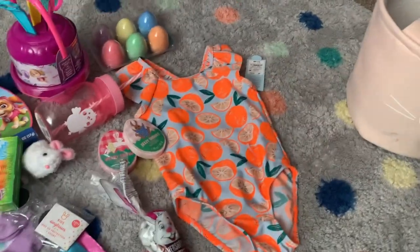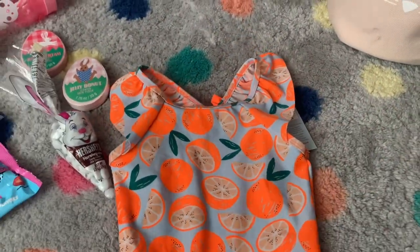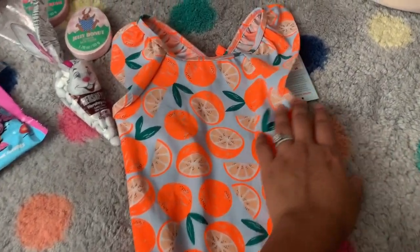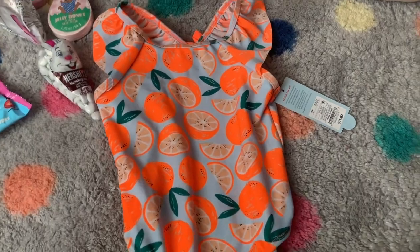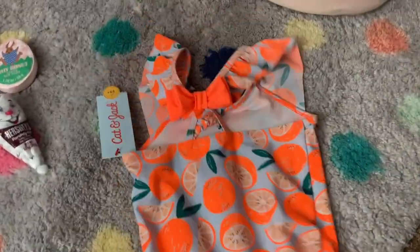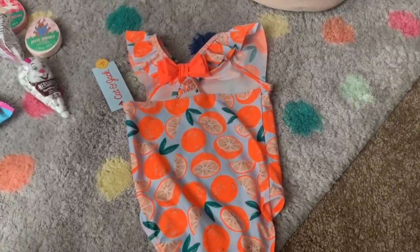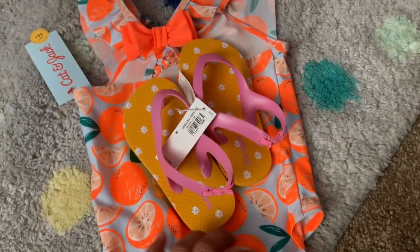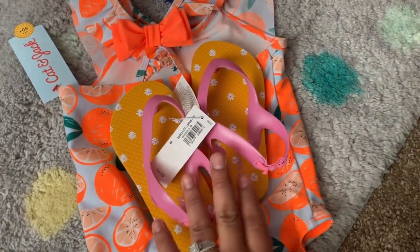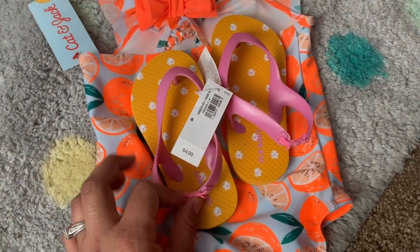And the first thing I got for her was this bathing suit. And this one is from Target. It was $11.99. And then this is the back. And I got some flip-flops to go with it, and these were from Old Navy. They were 50% off, so I got them for around $3.50.